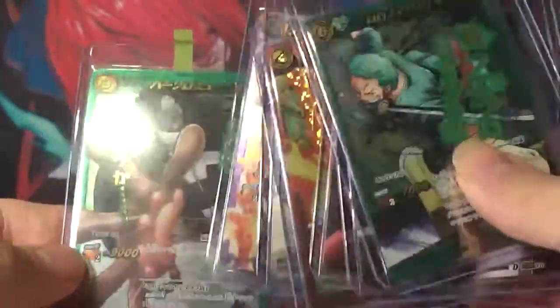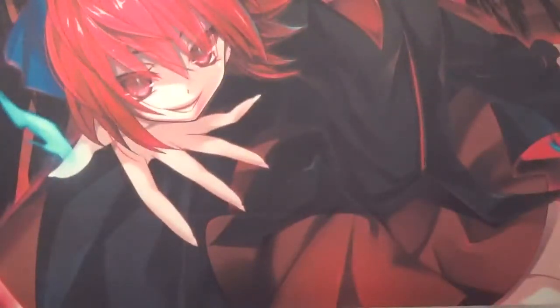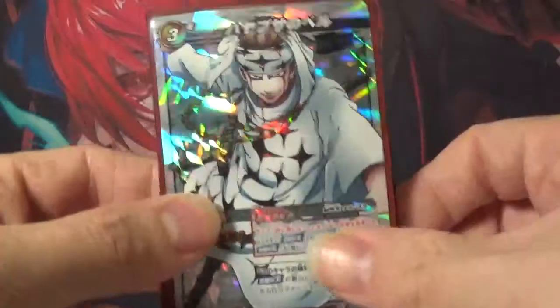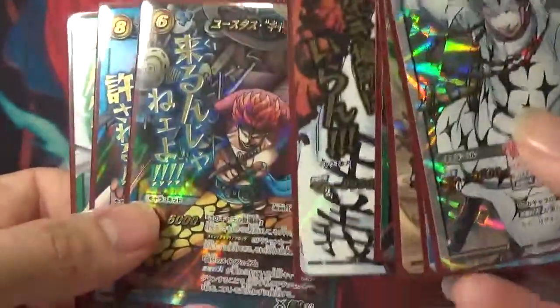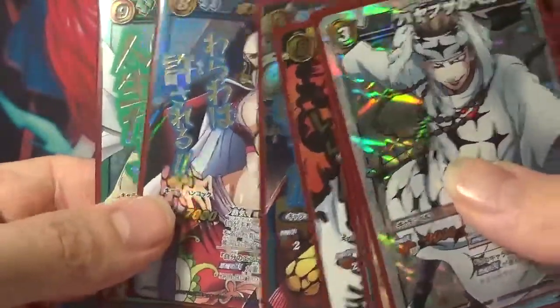I gotta say, it's very hard for me to choose. I really like that Akuna. That's pretty cool. That Ace is awesome. I love the 7 Warlords, so Akuna, or not Akuna, sorry, Bartholomew Kuma gets a pretty big jump. And then, of course, in the other stack, that Eustace kid is awesome. The Boa Hancock is pretty cool.